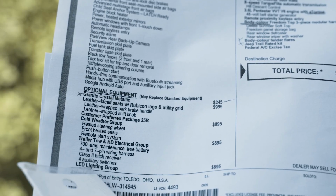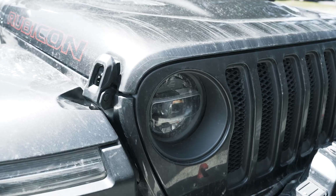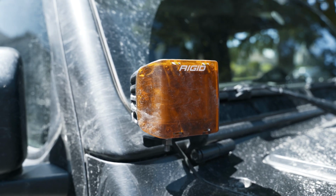LED lighting group, and that's definitely a yes. The factory light on the JK, yeah, that's the first thing you need to modify on a JK. So with an LED lighting group on the new JL, you basically don't even need extra lights. What I see people do is having 2 extra pods on the side or in the front just to, you know, capture the area that your 2 headlights are not covering.